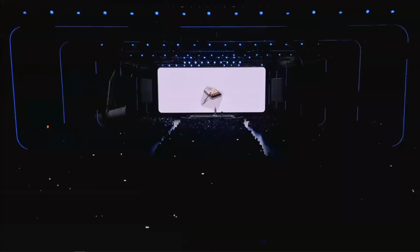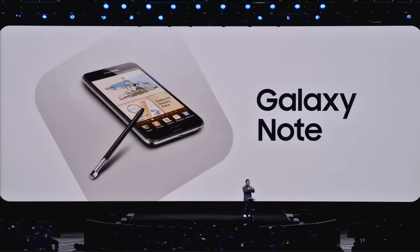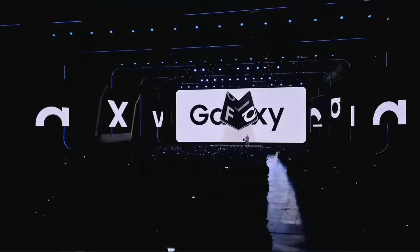This is why in 2011, when we heard that consumers wanted a more powerful, more productive device, we combined a large screen with the S Pen and launched the Galaxy Note. This is why last year, when we heard that consumers wanted more multitasking, even bigger screens that would still fit in their pocket, we reimagined the future of mobile experiences by launching the Galaxy Fold.